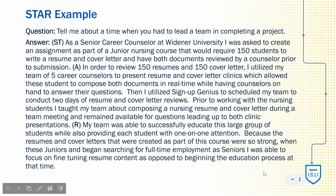So again, when you're delivering this answer, it might not sound as scripted. I was clearly reading from the slide, but it just gives you an idea of how to outline the situation and the task to provide the employer or the interviewer with a context to put your story in. It explains the actions that you took. So this is where you can outline strengths and explain how you have experienced working with a team. And then the last part is the results. So this is, again, where you're kind of bragging about yourself. So in this situation, I explained that we successfully educated this large group of students. And then I also mentioned that the product that was produced was so strong that it helped me in the future. So that just is another way to further prove the results of my work, and that I was able to successfully lead our team in creating quality resumes and cover letters for these students.